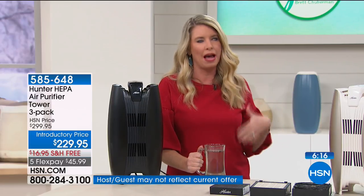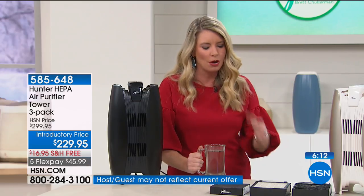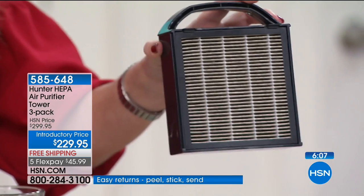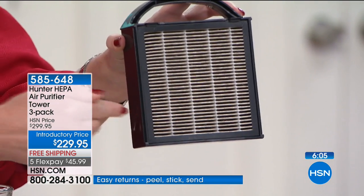One of the things that we did with Hunter, Brett, is to make this the longest lasting filter out there. We wanted to make sure that you're not buying filter after filter after filter, especially one that is so special, that is so exclusive. We had this running in somebody's house for a month. Yeah, it looks nasty, but wouldn't you rather be here than be right here?